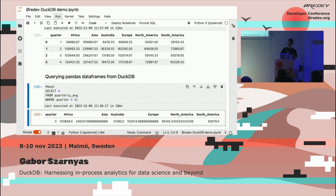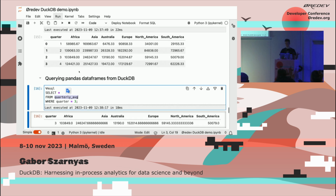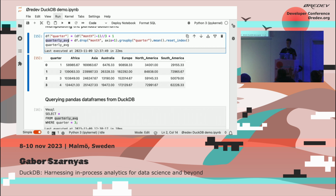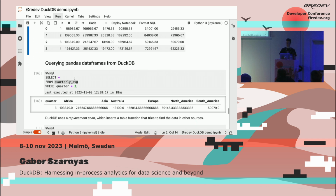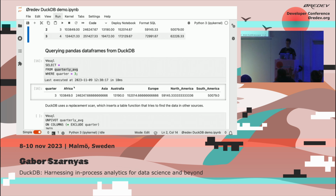So what's going on here? Well, DuckDB has something called a replacement scan, which means that if it doesn't find this quarterly average in its catalog, it will look around in the environment, namely the host Python process, and it will find that there is a quarterly average variable that's a Python data frame, and it will read that without any copying. It's a 0 copy access on that, and it will run the queries on that. So you can very easily move in and out of Pandas land, run some queries in DuckDB, and run some queries in Pandas, all quite seamlessly.